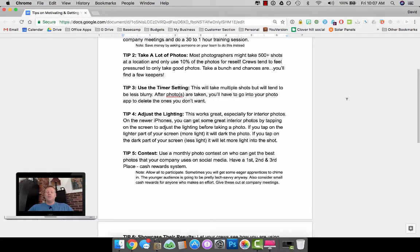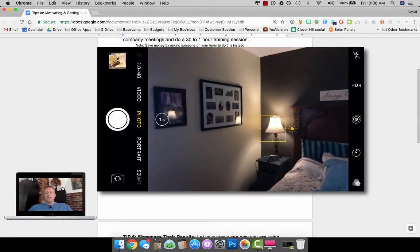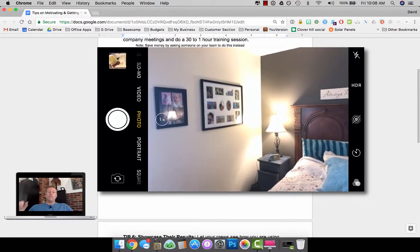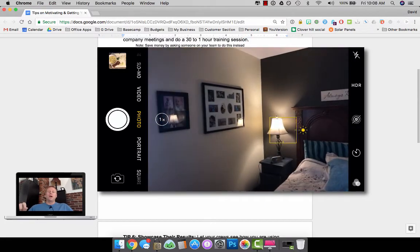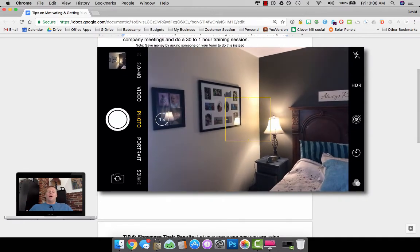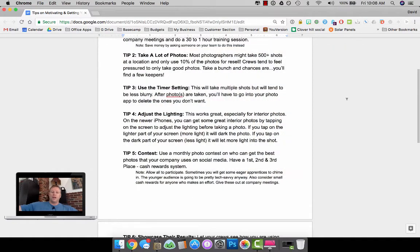So on the iPhone, and I'll show you that in a moment, when you turn on the camera app, you'll notice if you put your finger on your screen and tap different parts of that screen when you're looking at what you want to take a photo of, you'll see a yellow square where your finger is. And what that's doing is letting light in or out depending on where you're tapping on the screen. So if you tap on the lighter part of the screen where the light's pretty strong, it's going to darken the image. And if you tap on, let's say, a dark piece of furniture, it's going to let more light in. Really helpful when you're taking interior photos.